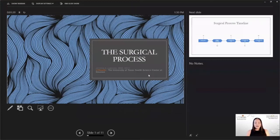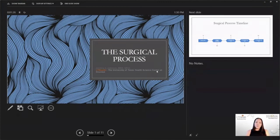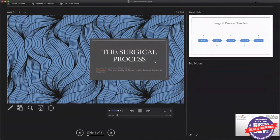Everyone, I'm Jessica Johnson. I'm a nurse practitioner in neurosurgery, and I also coordinate the surgical part of our epilepsy program. Lots of patients have questions about the surgical process and what to expect when undergoing surgery for epilepsy. So I've put together a small presentation that goes over the basics of the surgical process, so that patients who are thinking about undergoing epilepsy surgery or coming to our center to get worked up for possible epilepsy surgery can have an idea of what to expect.